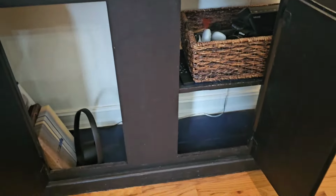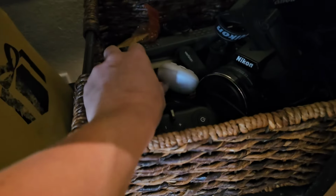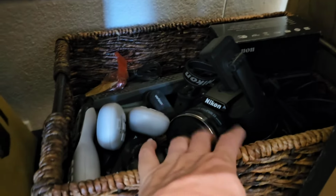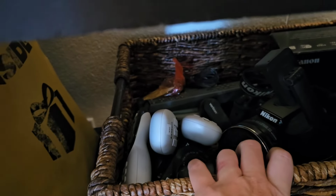There we go. Got everything put back where it's supposed to go. And I did go through all of the remotes. I'm not sure if these remotes still work or why we have so many, but this is all electronical type stuff. Electronical, is that a word? I think I just made that up.